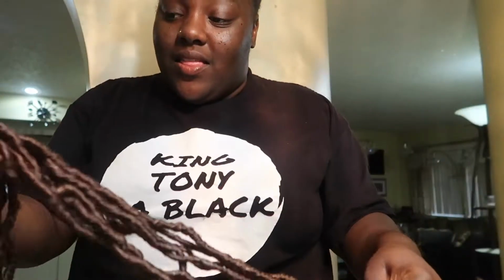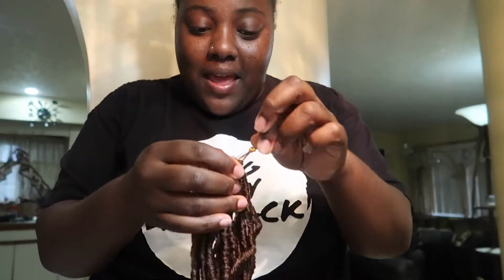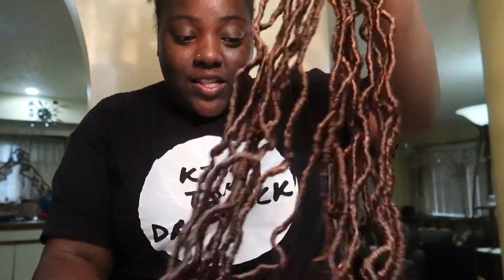But I got me some hair off of Amazon because I plan to do my hair. Let me show you guys what I got. Okay, y'all, so this is what I got. This is what I'm going to put in my hair whenever I get the chance. These are some soft locks.